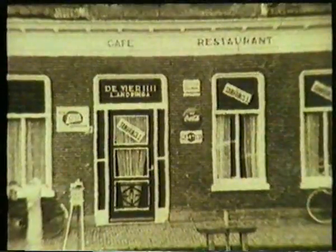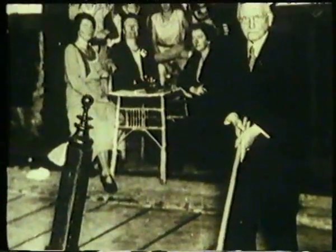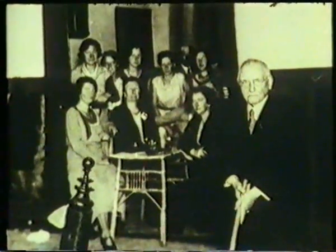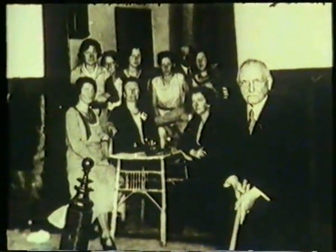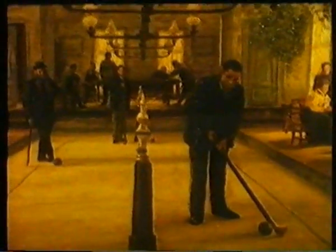In 1885, this pub was the scene of the founding of the Dutch Golf Association, on the initiative of a village doctor who liked the game and who feared it might die out, because at the time its popularity had decreased. And his idea paid off. The association became a fact, old courts were restored, and new ones were built, and some were very distinguished.